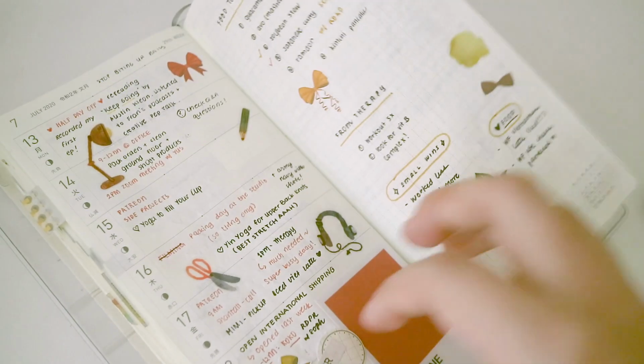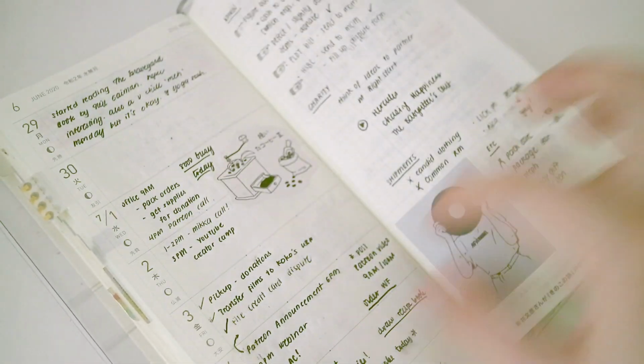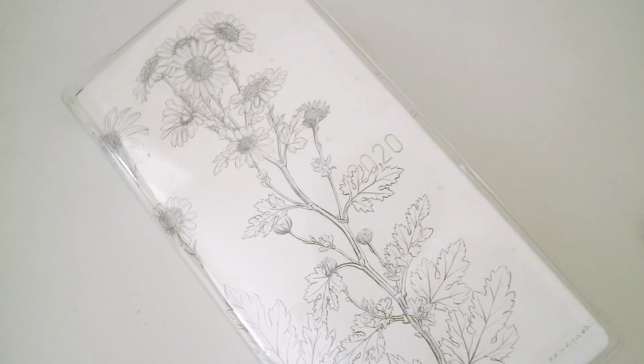At the back, I started to fill it up with a lot of articles and goals and random stuff that I might have forgotten, because back then when I was going out, I would not bring my planner out, and then I would just write it here.